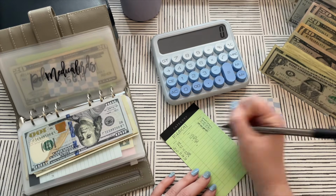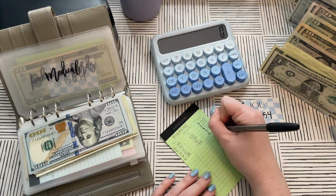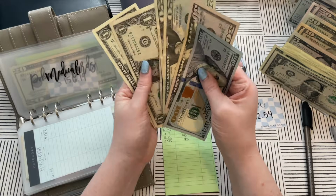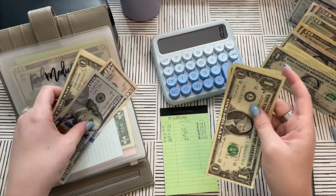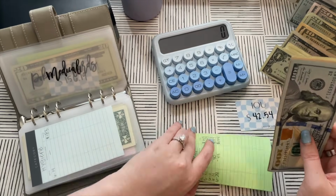We're gonna do minus, what is that, 43? 154 is what should be remaining, but let's go on and check. All right, I'm gonna put 45 in, grab 45. I'm gonna grab 2 back. I don't know why I did that, but we have 154. Perfect. For our medicals, copays.